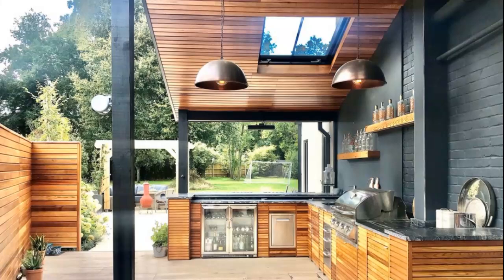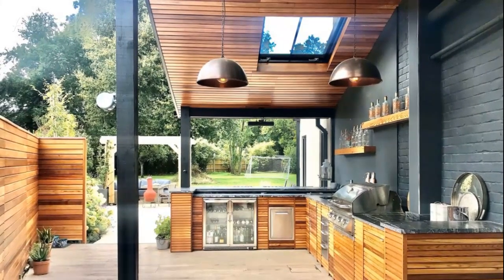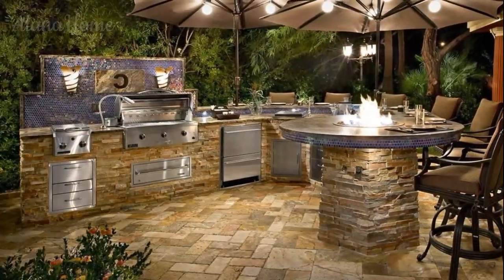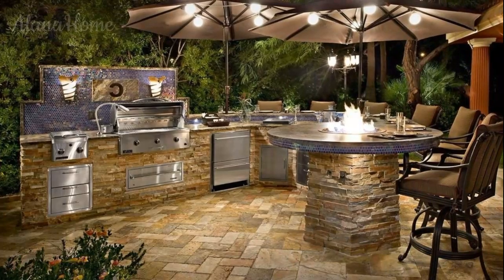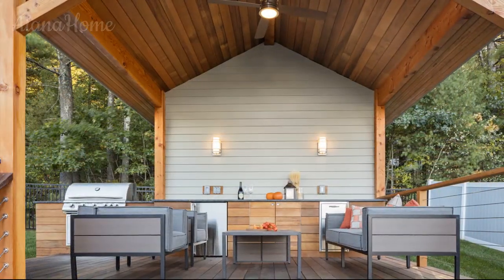Install modern kitchen features. Opt for high-end appliances like a built-in grill, refrigerator, and even a wine cooler. Polished concrete or stainless steel countertops work well with the modern look. Incorporate outdoor seating. Keep the furniture minimalistic and chic. Use modern outdoor furniture like sleek metal chairs and a simple dining table.